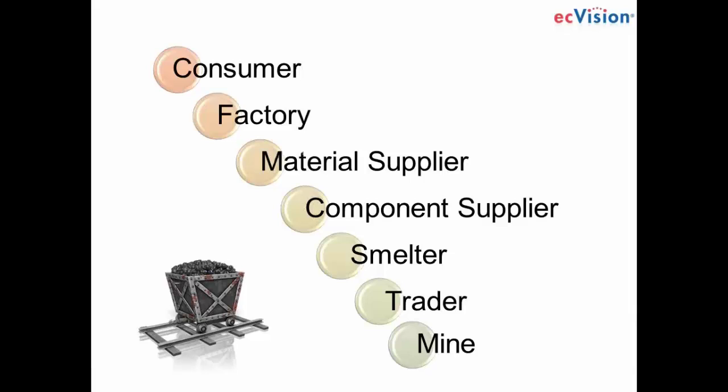More so, there are typically 7 layers or more that lie between the mine and the consumer, and each of these layers need to be examined to determine if conflict minerals appear or are evident. So from the mine, it moves on to possibly the minerals trader, which then moves on to the smelter, which does the meltdown, and the component supplier buys from the smelter.